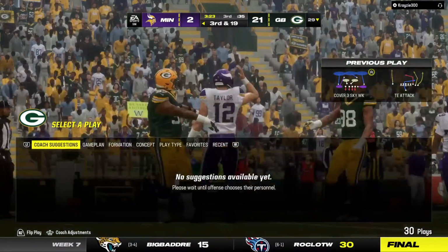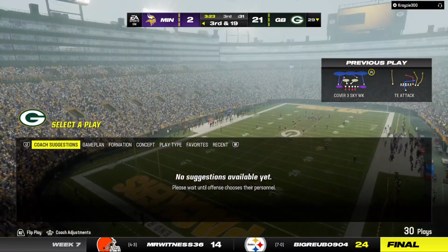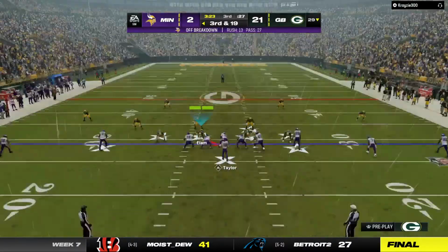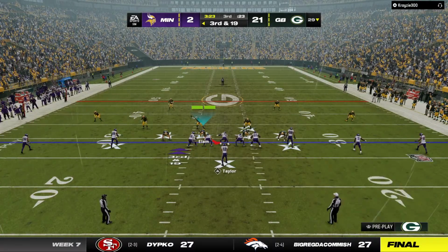I know conventional wisdom says, hey, don't get it all back in one play. But sometimes you go ahead and try to. They tried to get it all back on that one. Weren't able to do so. This offense in desperate need of a conversion as they come up on 3rd down.